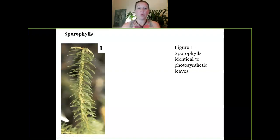So here in figure one, this is an example where the sporophylls look identical to the photosynthetic leaves. Each of these down here are microphylls without sporangia on them. Up here, we have the leaves that do have sporangia on them, and the sporangia are these little yellow things. But if you didn't look at the yellow things and you just looked at the leaves, they look identical to the leaves that don't have sporangia on them.